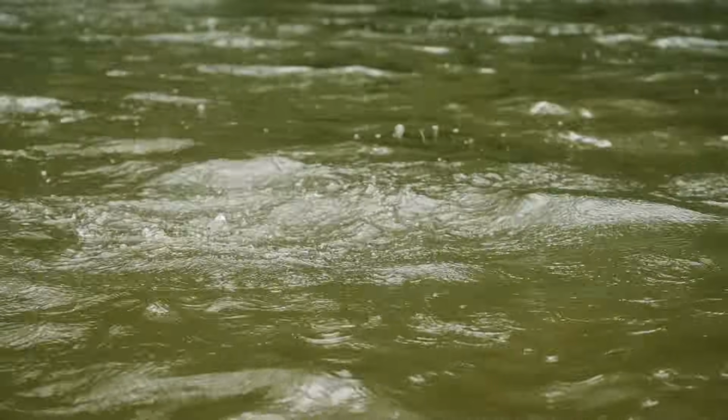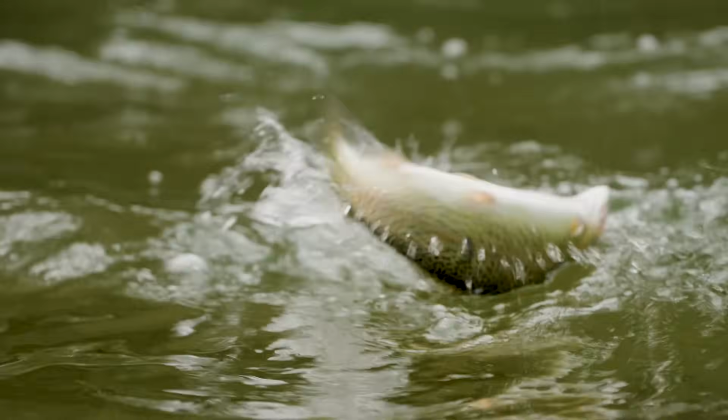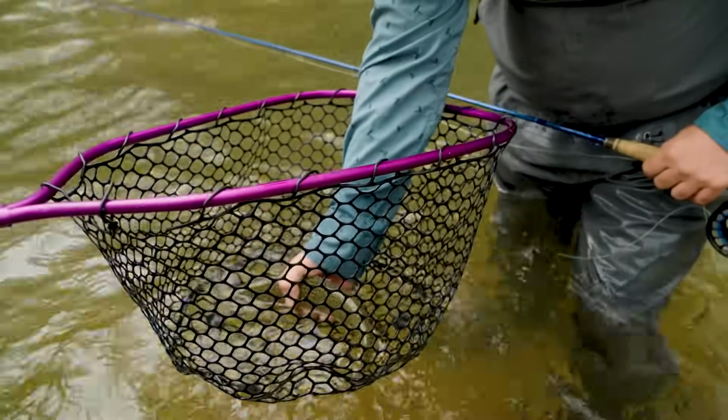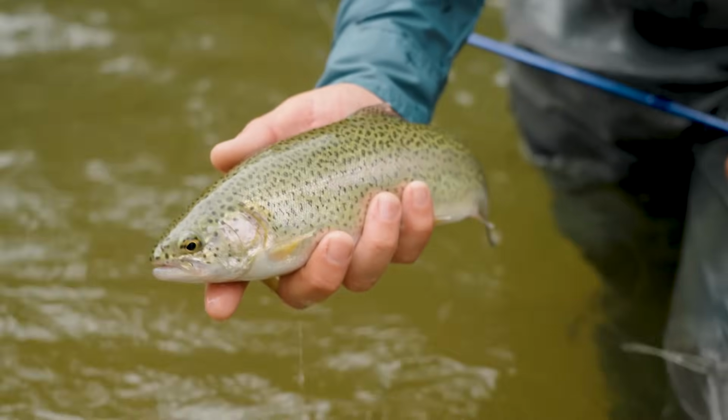Woo! Found one. See if I can get this one to net. Around the corner, man. Jameson, you're killing it over here. Well, I had a good guide. Look at that. Beautiful fish.